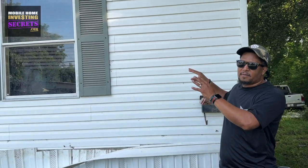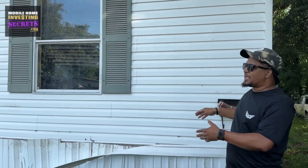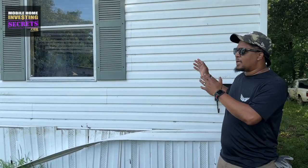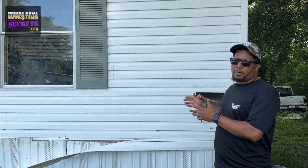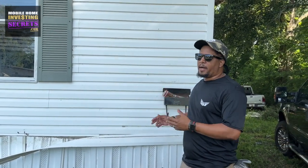So again, this is a 1997 three-bedroom, two-bath. The home has solid vinyl siding. On the outside it looks real nice, but on the inside we'll see that it needs a lot of work. Potentially, guys, after this home is done, it could be worth $30,000 to $40,000 if you sell it on payments or if you just get the right buyer.